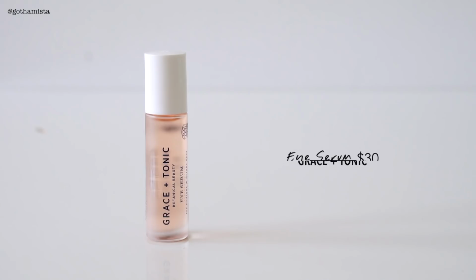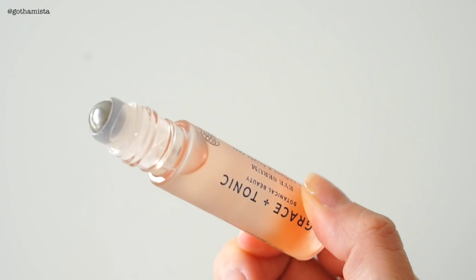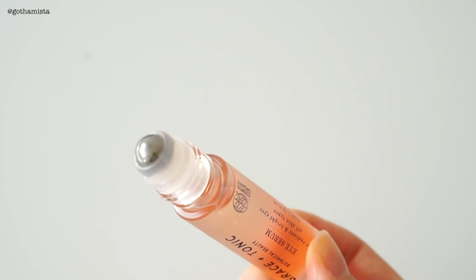Grace and Tonic, I absolutely have to talk about their eye serum. This is an oil serum for the eye area, and you guys know how much I love eye oils. This is $29.99. Like everything else in the brand, vegan, organic, natural. This is a beautiful formula, highly elegant. It sits in a base of green tea seed oil, which is one of my favorites, super high in antioxidants, but it's also a drier oil, so it sinks in really quickly. This also has sunflower seed, meadowfoam, moringa. It's got antioxidants in it. It's got a vitamin C derivative as well as vitamin E.